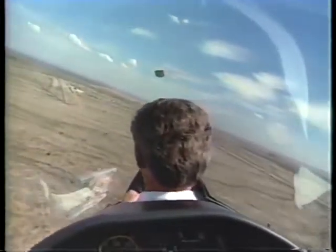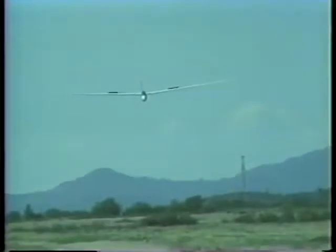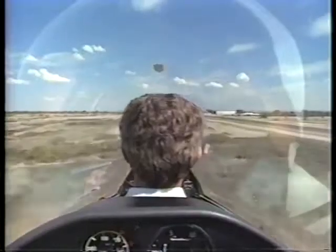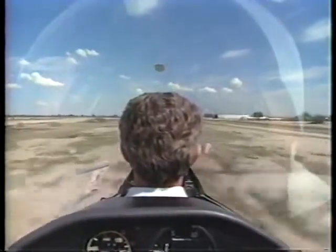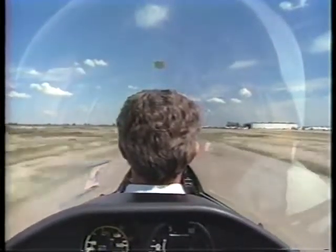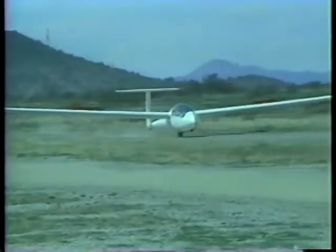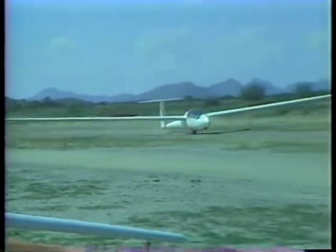Sailplanes are designed with low landing speeds for safety when landing away from airports. A surprise visit to a pasture or plowed field poses no great threat to the pilot or his aircraft, but does require training and skill to execute safely. Most flights are made within reach of the home airport until hours of practice will allow the pilot to fly cross-country.